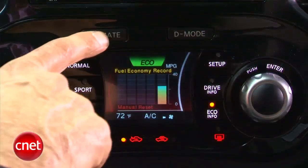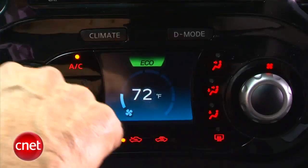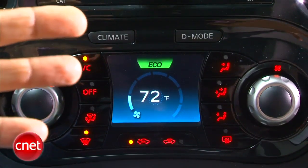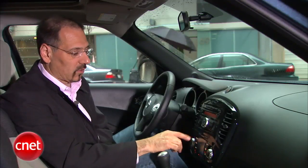But hit the climate button, look what happens. Everything changes. Not just what's on the screen, the buttons change. And not in some hokey way where you can see the other mode kind of bleeding through. It's a very cool technology. The reason I like it is because it would allow an automaker, and in this case it does allow an automaker, to have many buttons, which I like. I like direct access buttons, but not litter the dash with buttons the way Acura does. This is a very clever way to do that.